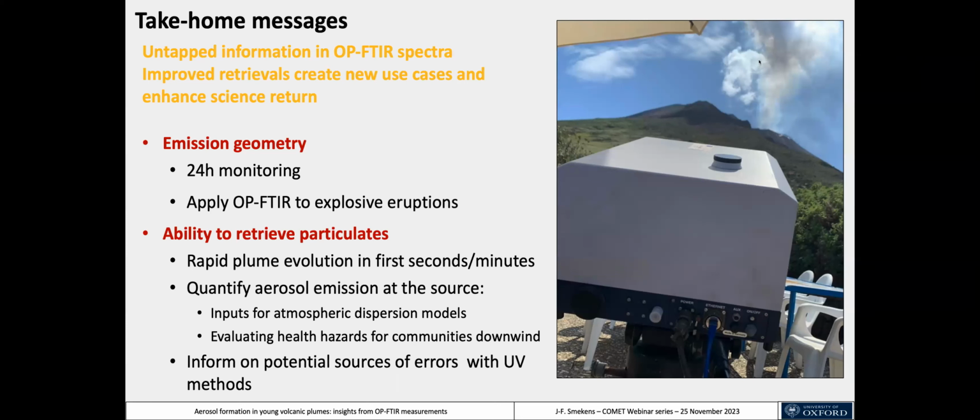Great. So I have a quick question. You mentioned that there are some differences between the UV and infrared. I was wondering if you could elaborate on some of the reasons for this.